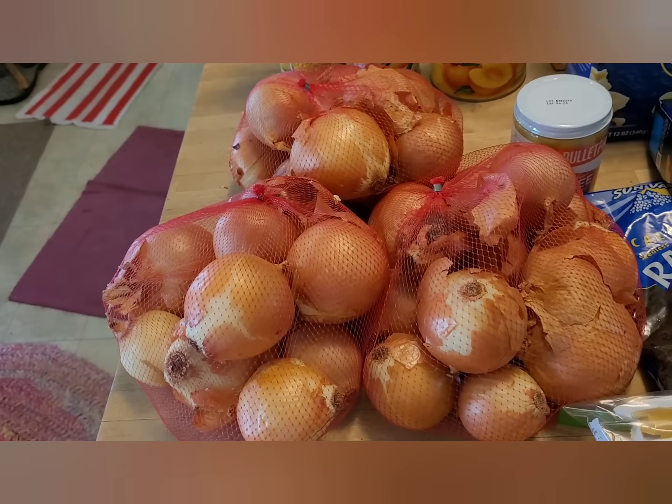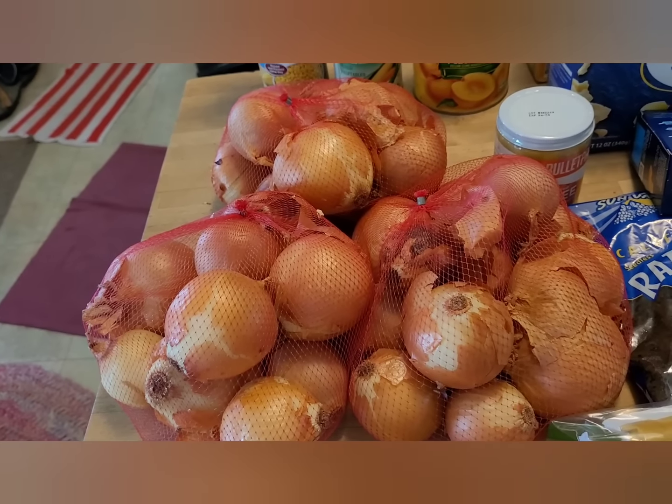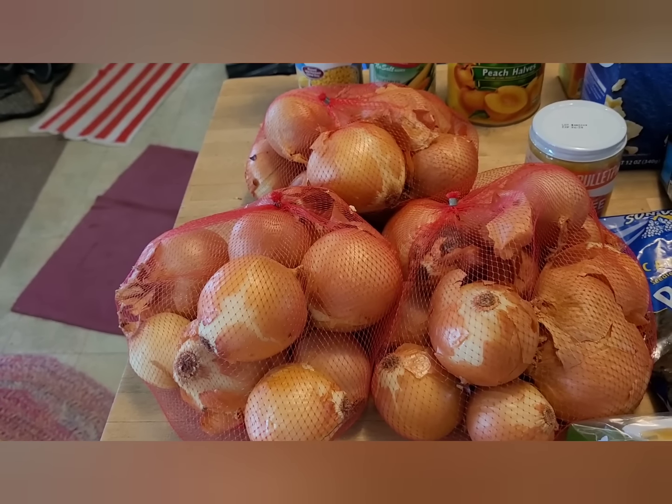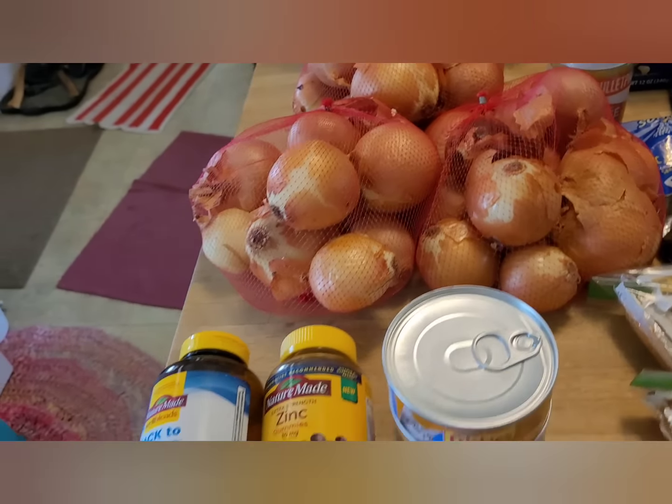They had a bunch of onions, and surprise, surprise, thank God, I just ran out of onions. So God just provided me with 3 more bags of onions, which is awesome.